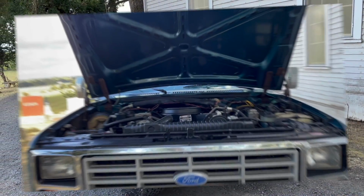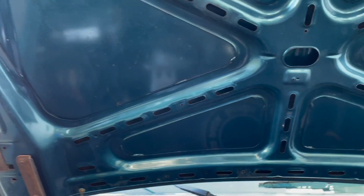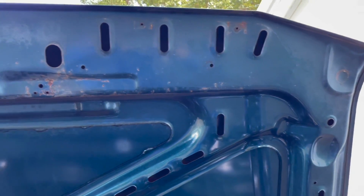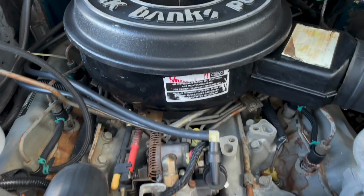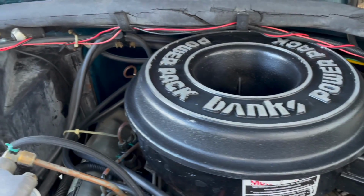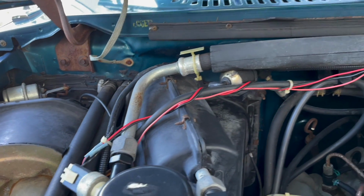We really love it. Okay, let's take a look under the hood of this truck. So as I said in the beginning, it's a 6.9 diesel V8 motor. Just showing you the condition of the hood. And then we'll look at the motor. Here's your motor. And it's got the Banks power pack on it. I don't actually know when they started making the Banks, but this is a nice add. We've had several trucks with the Banks on it.